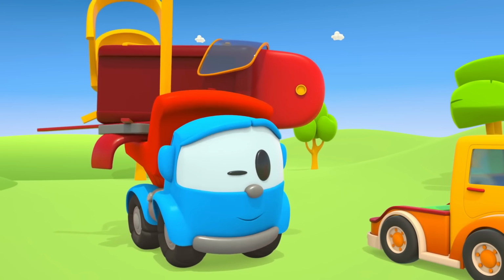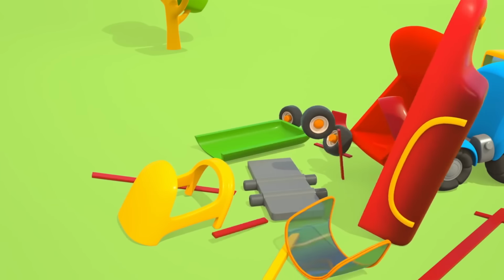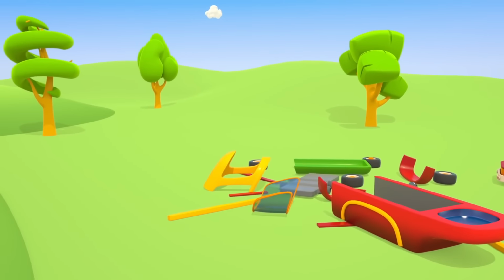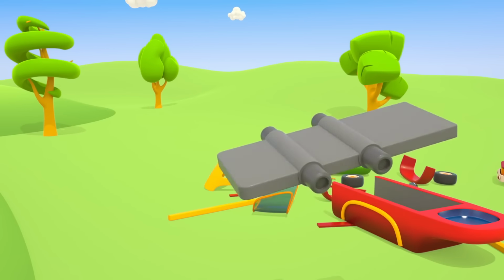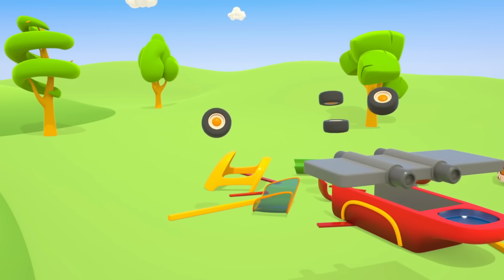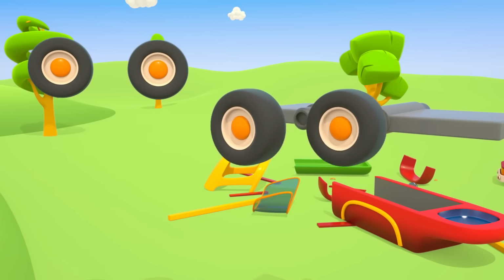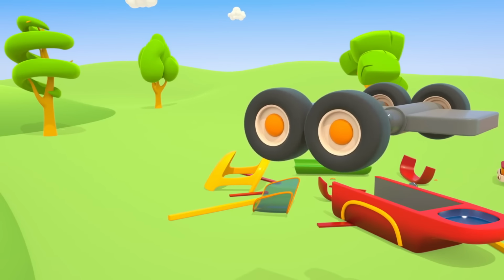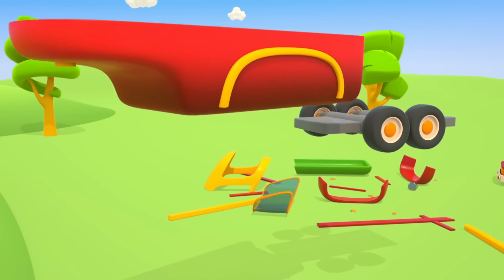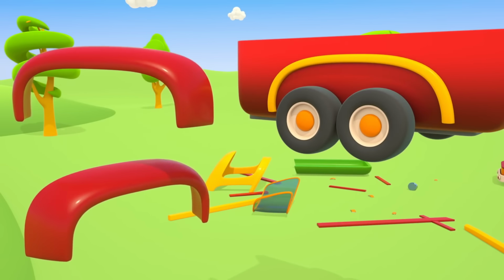Hi, Leo. What did you bring? Today, Leo will build a horse trailer. A gray platform. Four wheels. Red cabin. Flaps over the wheels.